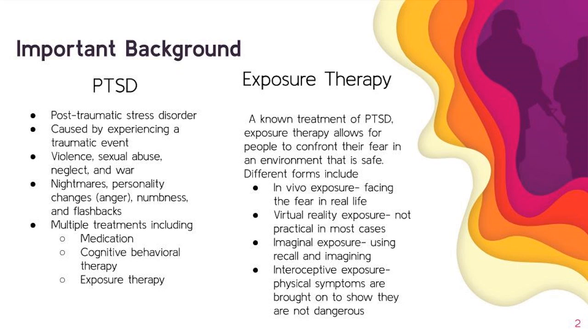So, what is exposure therapy? Well, in the most simple of terms, it is a way for people to confront their fears in a safe environment. There are 4 main different forms of exposure therapy. The first one is in vivo exposure. It's facing the fear in real life. So if someone was afraid of snakes, we would have the person hold a snake and see that it's not as bad. The second one is virtual reality exposure.